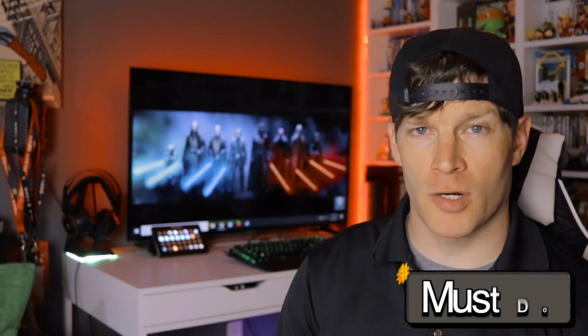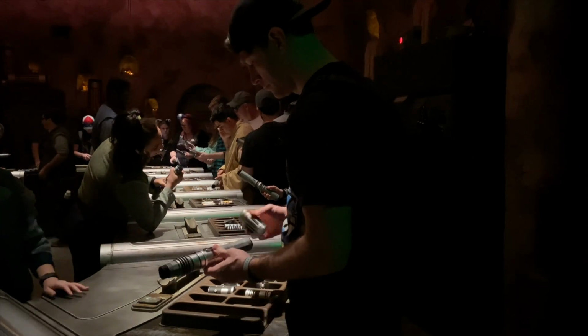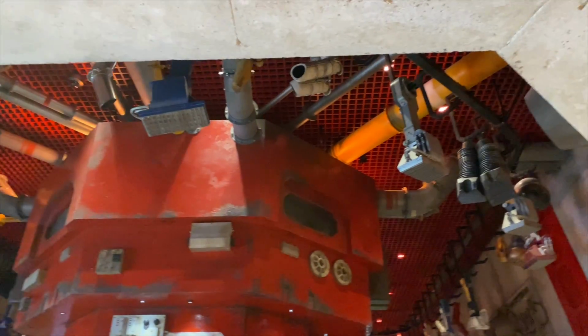And of course, it wouldn't be Star Wars without something to do with lightsabers and droids. And thankfully, there are two very unique and intimate customized experiences for both droid building and lightsaber building.